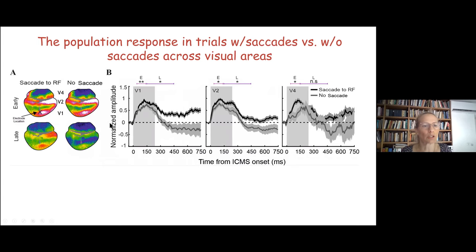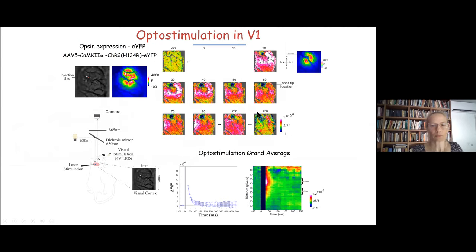So we looked into V1, but also in V2 and V4, again in saccade trials, and compared them to trials without saccade. And you can see that this difference appeared also in higher visual areas.